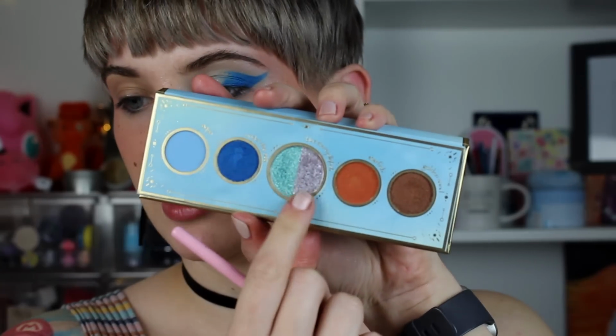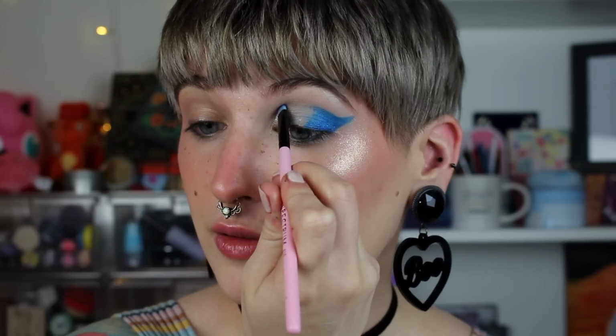So we're going to go in with Jellyfish, this cute light purple. And I'm just going to take that exact same flat brush. Oh, look at that, it's so shiny. I'm going to start creating, as if I was doing a cut crease, you know? Just going to form that right in this front third. Just taking it right above where my natural crease is, following the shape of my eyeball, and I'm stopping it right at that first third, like so. Oh, look how glitzy that is.